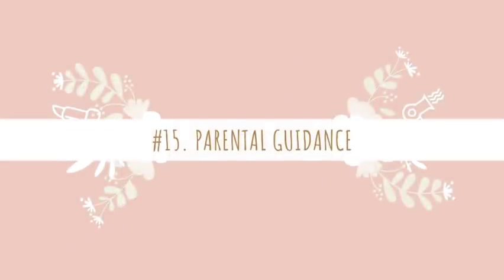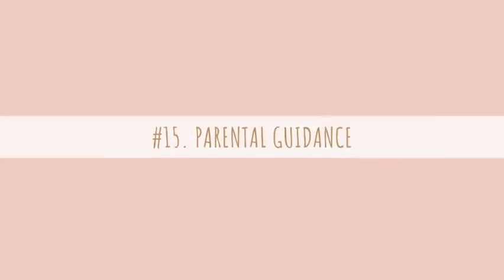And number 15, the final thing, is something that we do with our kids when it comes to parental guidance. It can be really tricky raising teens, you know, especially when they get around 15 to 16. It's like you got to loosen the reins a little bit, but you still have to have some kind of parameters. And there is no one size fits all. There is no book of rules.